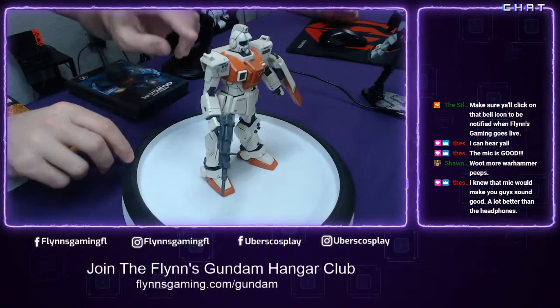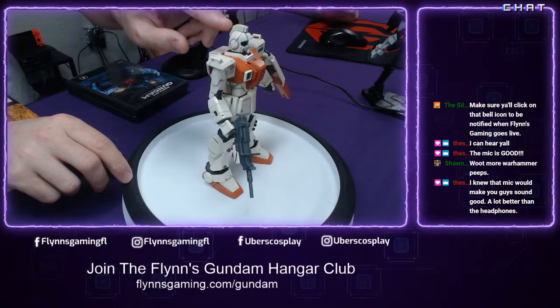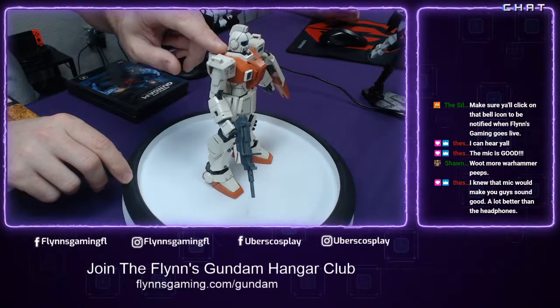It is an older kit, so there are some details you will need to clean up if you want to go through it thoroughly. Like, you will notice there are seam lines going straight down the middle of the head. It's basically like a clamshell, two halves that go together.